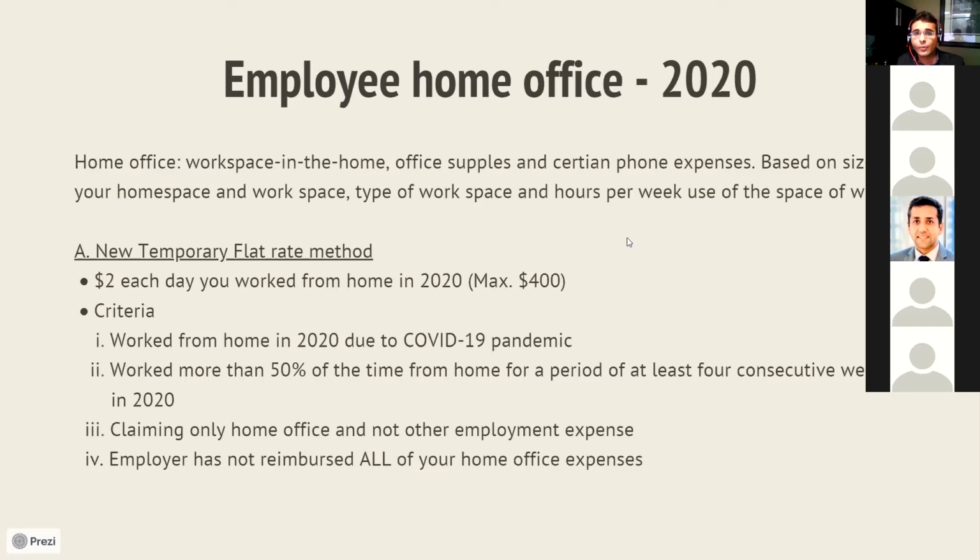Now, what's the criteria for this $2 per day? You should have worked from home in 2020 due to the COVID-19 pandemic. Of course, if you had it in your contract that you have to work from home regularly, you can opt for the traditional T2200 route. So don't worry if you think that COVID-19 pandemic is a big buzzword, no, that's going to be fine. But first, for claiming the $2 each day flat method, you should have worked from home in 2020 due to the COVID-19 pandemic.